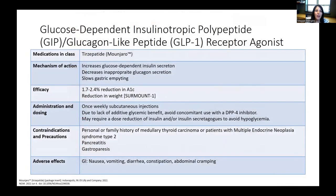And although this is not yet included in the ADA guidelines, since it just received FDA approval in May, I did want to quickly discuss the newest agent for type 2 diabetes, which is a glucose-dependent insulinotropic polypeptide, or GIP, and GLP-1 receptor agonist combo, or all-in-one agent, called tirzepatide. The effectiveness of tirzepatide in adults with type 2 diabetes was established in 5 clinical trials, and in these, the reduction in A1C ranged from 1.7 to 2.4%.